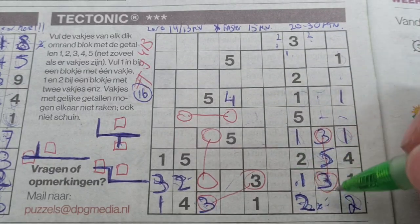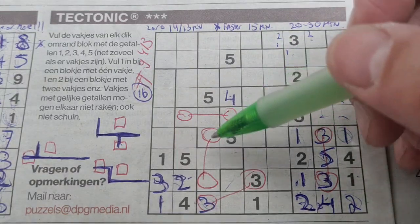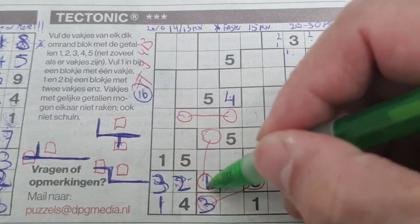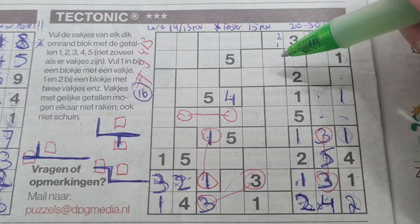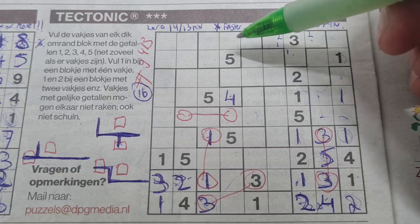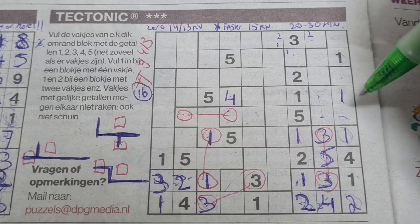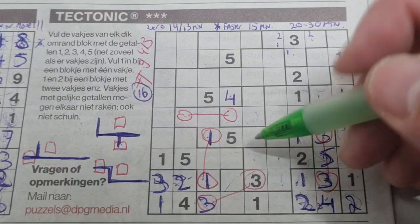One box left in this quadrant box for number 4. Then, let me see. I think this box should be a 1, because it can be 2, can be 3, can be 4, can be 5. Yes, definitely the 1 is connected with that box, so it should be 1. These two boxes can be a 1, so one box left for the 1 in this area is supposed to be here.